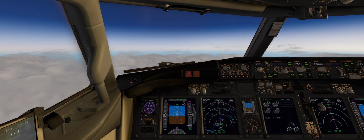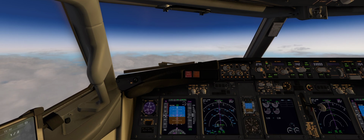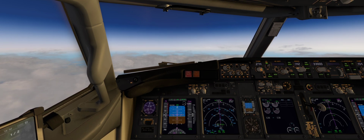Skyways 111, climb flight level 300, direct to Trent. Climb flight level 300, direct to Trent, Skyways 111. Hopefully we make it some ATC on the way to Frankfurt. That'd be nice.